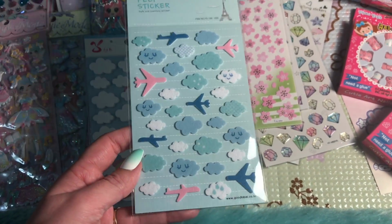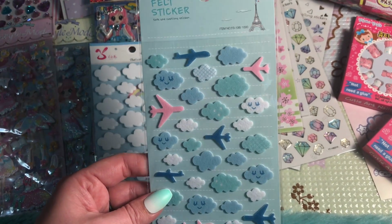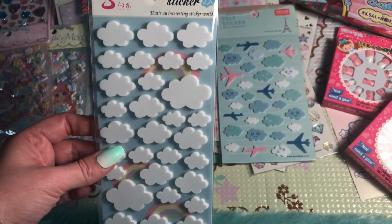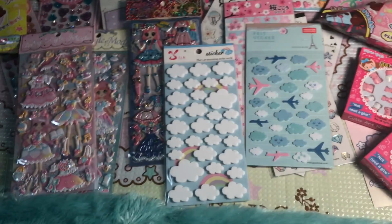So I also got some foam stickers. I thought these clouds were so adorable. So once again, these are for room decor. And then I got these clouds as well. This one actually comes with 2 sheets.